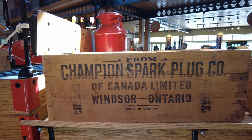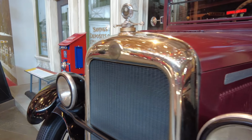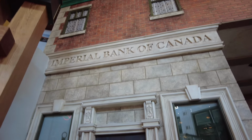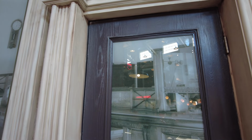Champion Spark Plug Company of Canada, Windsor, Ontario. 1927, Imperial Bank of Canada had a fleet of maroon-colored express vehicles that traveled between some of the branches. Different vehicles were used for different purposes. Some transport bank executives, others to deliver cash and checks and packages between branches.